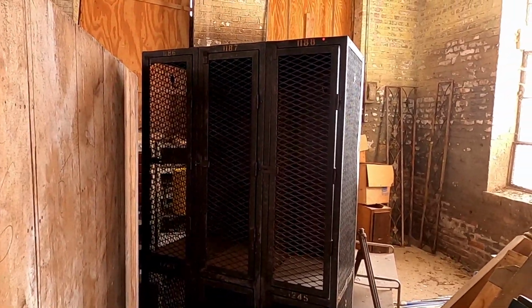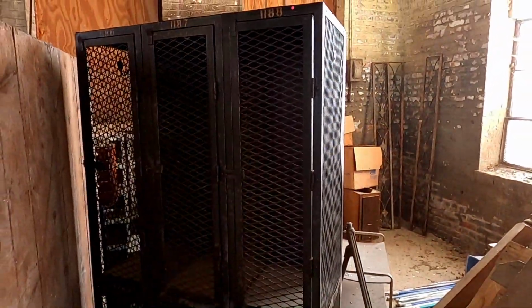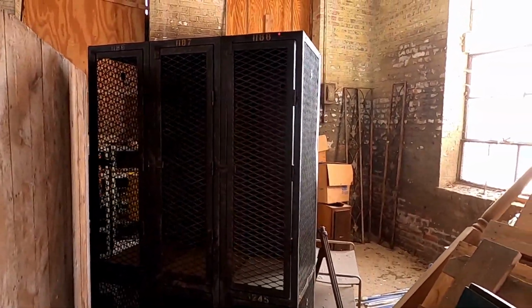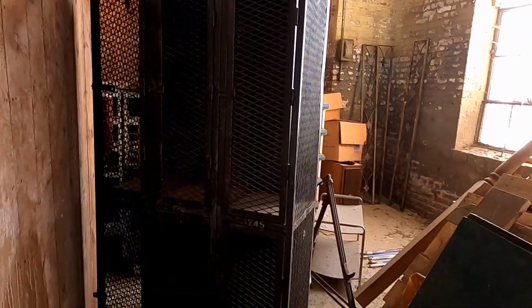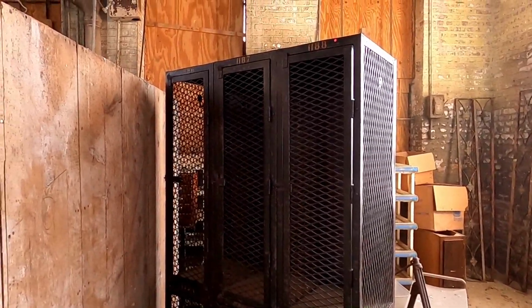especially because the numbers show its age so well, and there's individual locks, so it could be a liquor cabinet or it could be a place to store your favorite rare books. But yeah, it's definitely got a look, got some character to it, and it is well built.